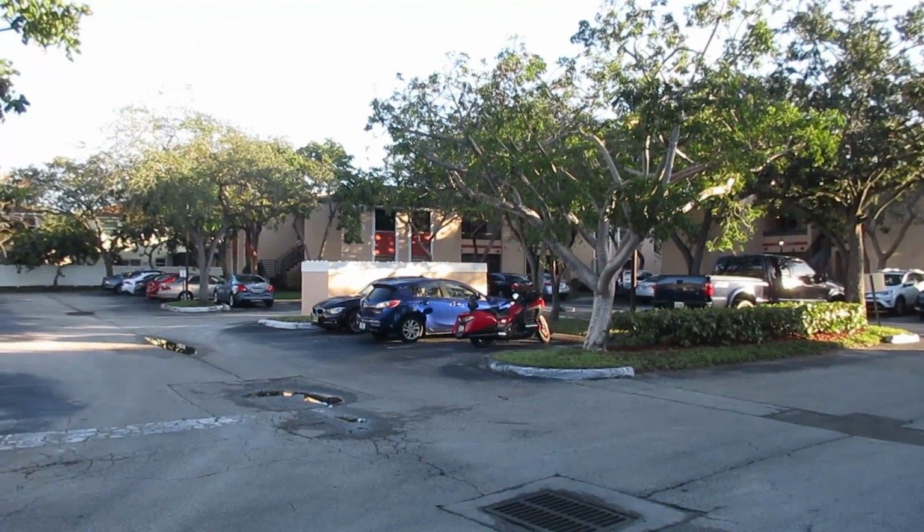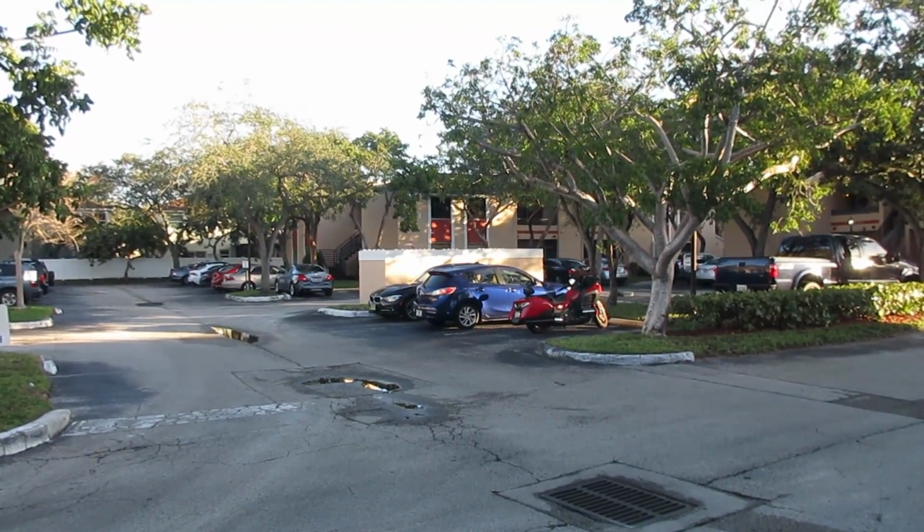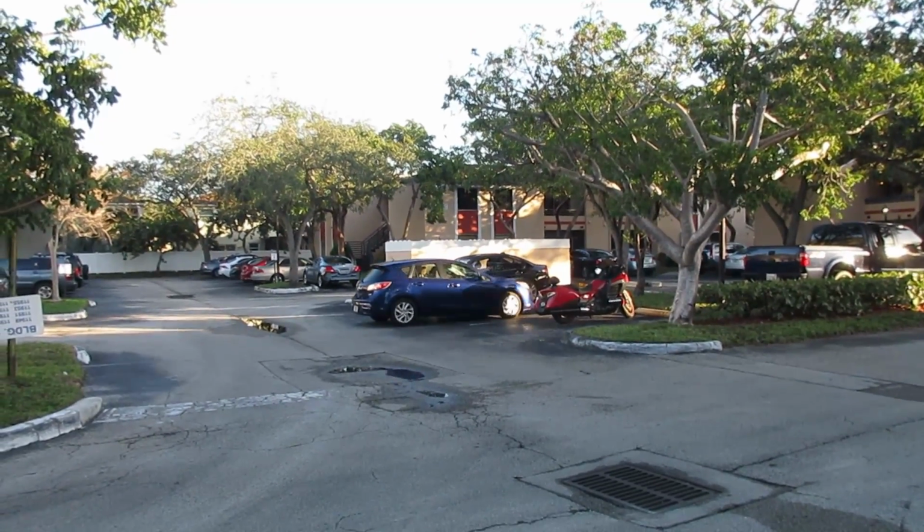Right straight ahead over the motorcycle and car is our building. I live on the far side of the building. Alright, I'll keep on walking.